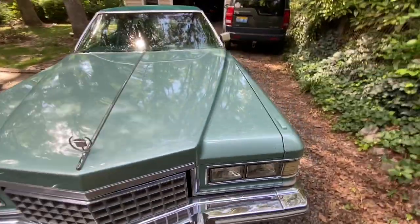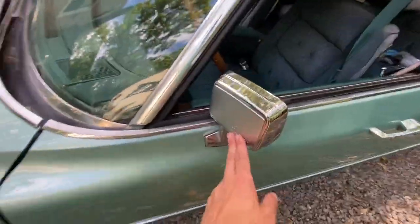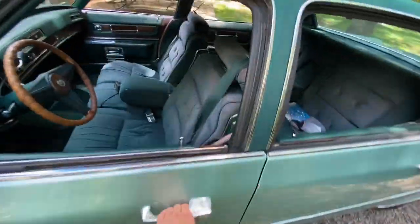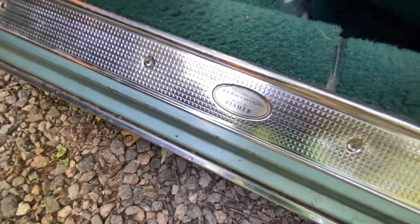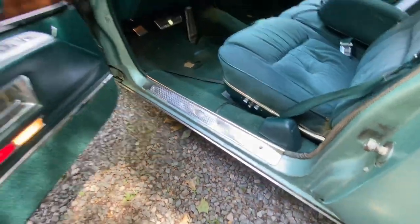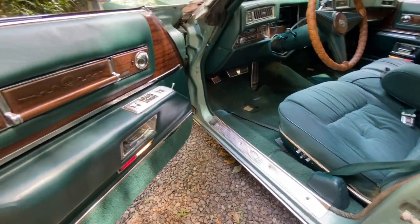So let's jump into the interior of this car. Again, Cadillac, it's written everywhere. Again, nothing new for cars of this era. Opening up the door card, you've got this interior by Fleetwood and Fisher, kind of a coach built, third party designation there for the time.